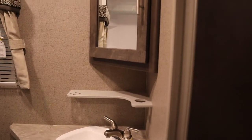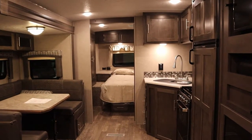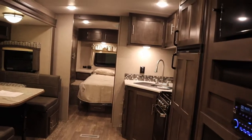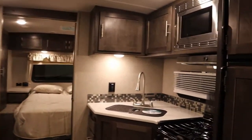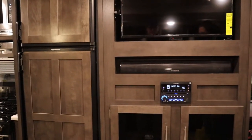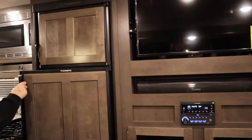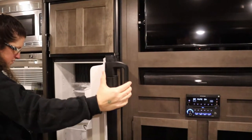Yeah. Oh, we could probably make one of those. So this is a nice room. Look at this entertainment area here. Yeah, it looks huge, doesn't it? But that's the refrigerator. I'm really liking that wood finish.